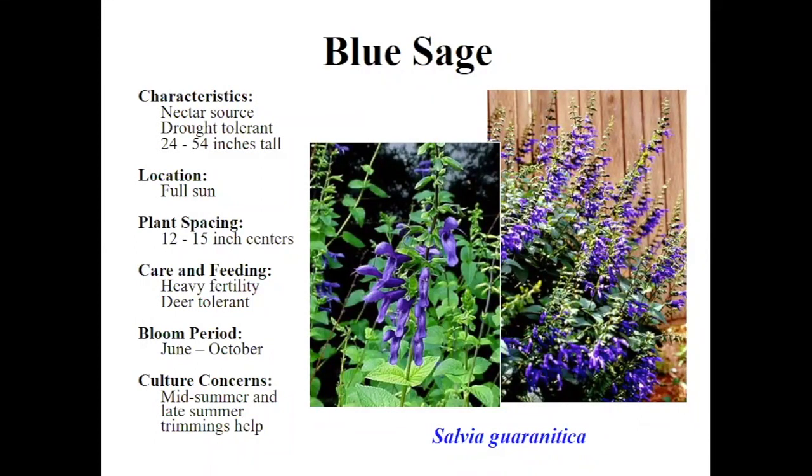It's deer tolerant. Heavy fertility means you have to fertilize a lot, but really you don't have to put that much, just enough to help keep it in bloom and healthy. It's a nectar source for bees. The only thing is you do need to trim it up in the summer to keep it looking good and promote more blooming.